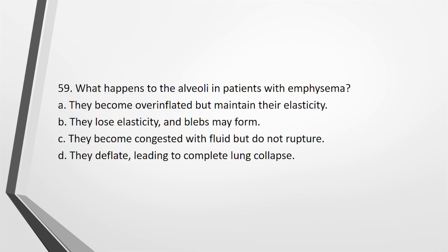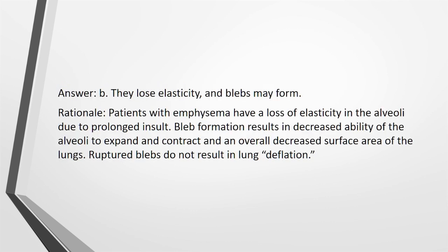59. What happens to the alveoli in patients with emphysema? A. They become overinflated, but maintain their elasticity. B. They lose elasticity and blebs may form. C. They become congested with fluid, but do not rupture. D. They deflate, leading to complete lung collapse. Answer: B. They lose elasticity and blebs may form.